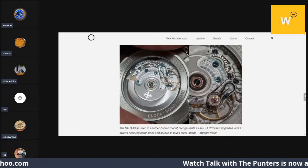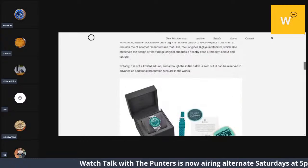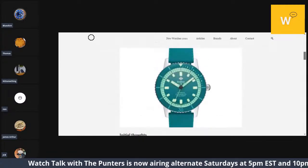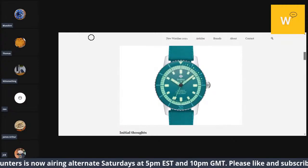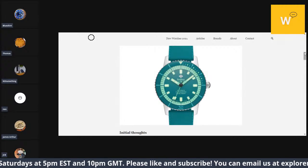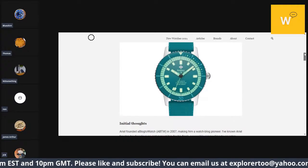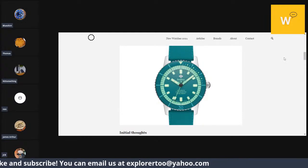Yeah, I mean, definitely a good looking watch. And before I got my Doxa, I was seriously considering getting a Zodiac Super Seawolf, just because it's a cool looking watch, and it's priced right. The things I read about the movement kind of scared me off a little.